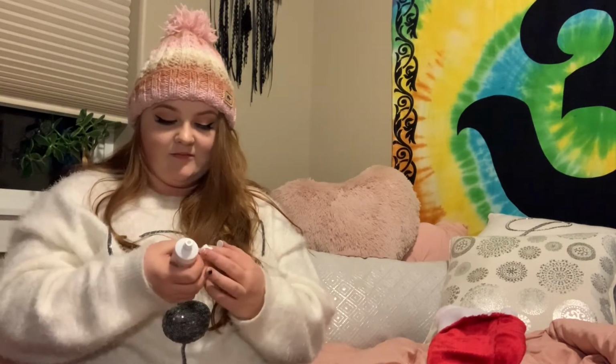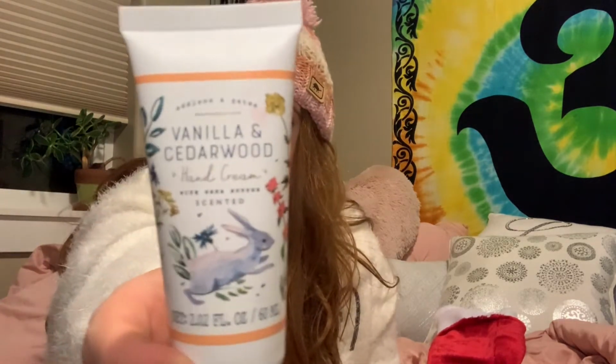My goodness. This one is called Twisted Vanilla Sweet and Shimmer Body Lotion. Let's give her a smell. Ooh, that's good. We like that. This one is Vanilla and Cedarwood. Oh, guys, that one is so good. This is from the brand Addison and Gates Vanilla and Cedarwood Hand Cream with Shea Butter. It has a little bunny on it. This is my favorite one so far.